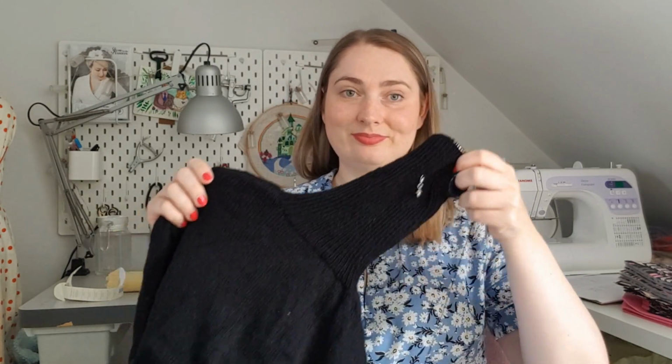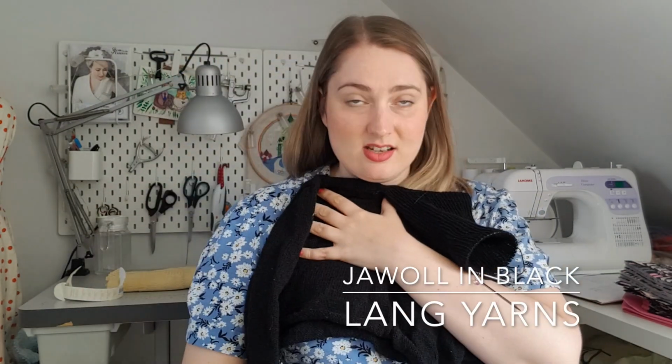The cat is ready though. You'll be able to see, I mean, there are no details to see, but this is the Lang Yarns JAWOLL Superwash. It's just in their plain black. It's a sock yarn. It's much softer than the usual sock yarns that I would use, like the Opal, Regia, West Yorkshire Spinners. I wouldn't make garments out of those, I don't think. I mean, I could wear them and it wouldn't irritate me, but they are a bit rough for garments, let's be honest. Whereas this one, I used some of their white previously, and that garment I find is soft enough for me for a garment, much softer than those other yarns I mentioned.